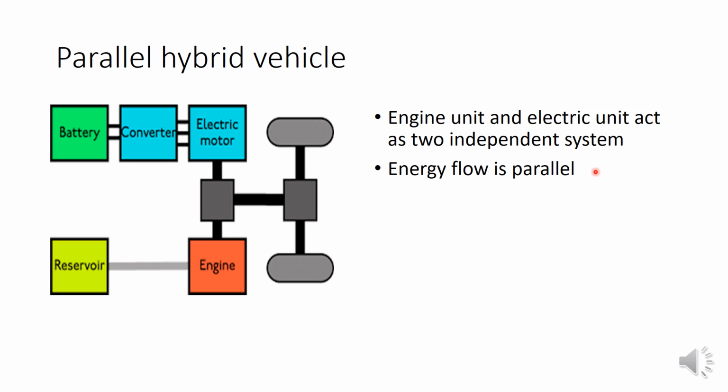So the energy flow is in parallel direction and there is no connection between the motor and engine. So they act as two independent units. And what are the advantages of this system? It's obvious that the disadvantage of series hybrid vehicle will become the advantage of parallel hybrid vehicle.